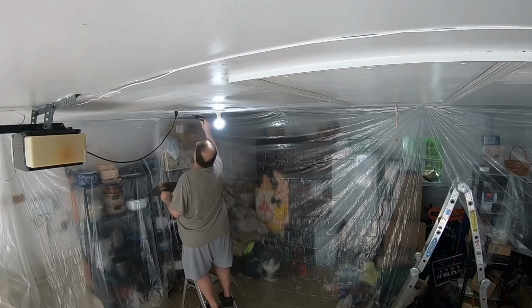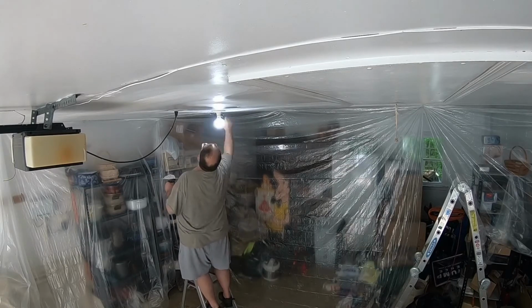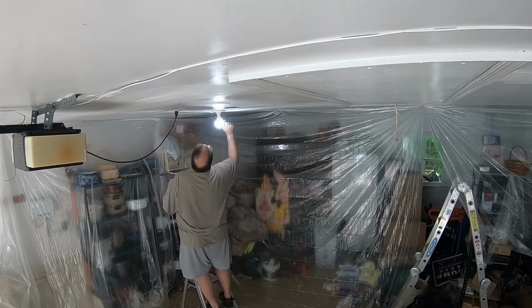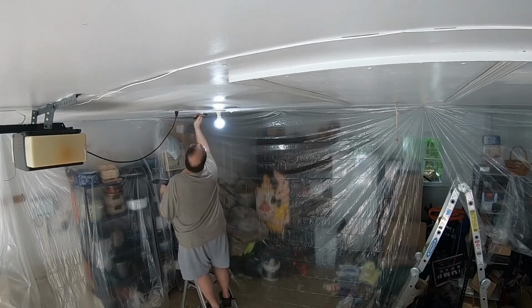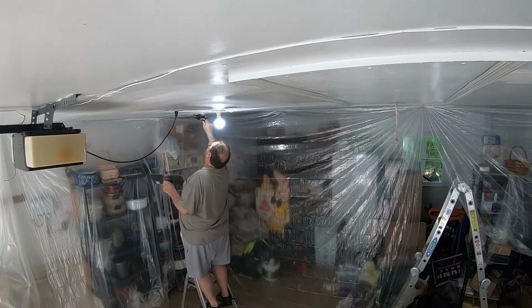And the other thing is that the nylon tape works a lot better when you're repairing a crevice or a big crack, where the paper tape doesn't do that well with big cracks.